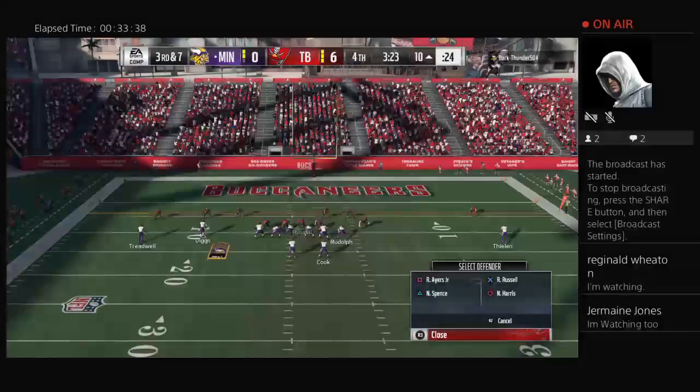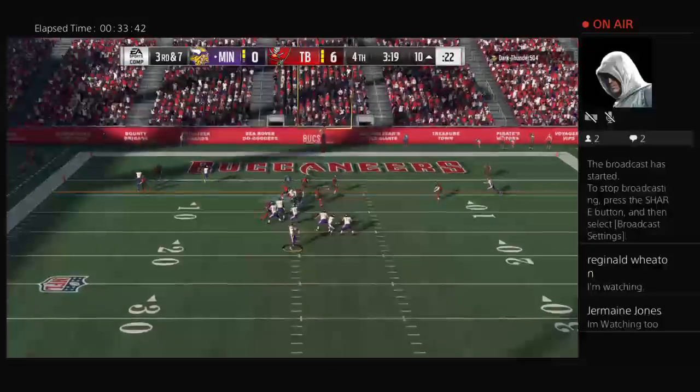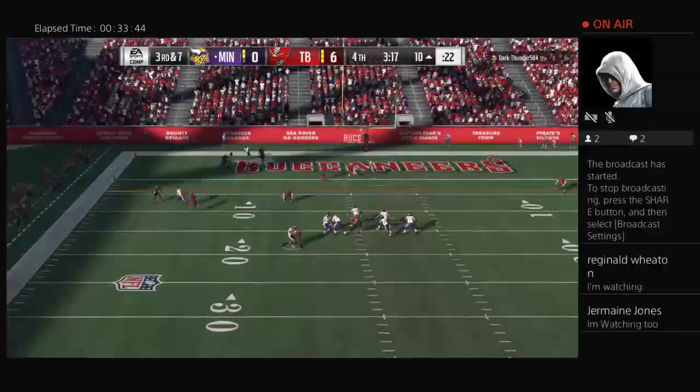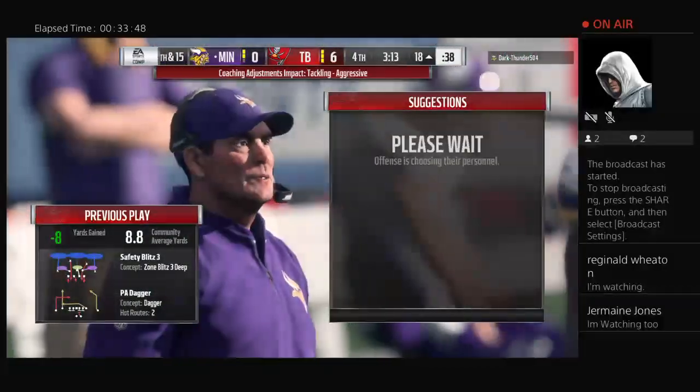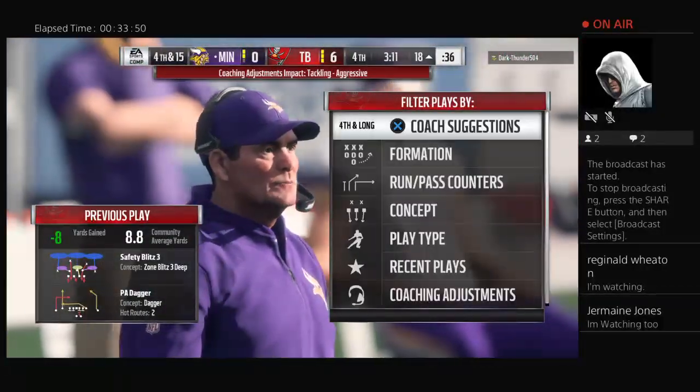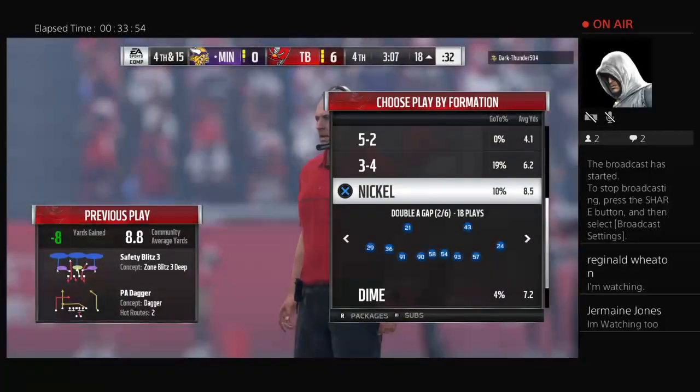And really, a lot of the time, they have to throttle back a little bit in the run game because those defensive ends are in a sprinter stance. They're just headed straight. And he's going to be wrapped up and driven down. Noah Spence coming in to drop him for a loss of 8, and it'll be 4th down.